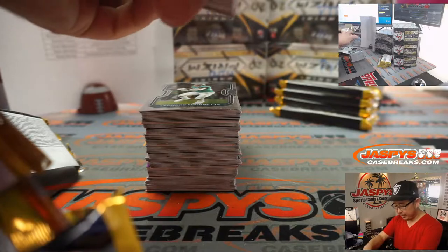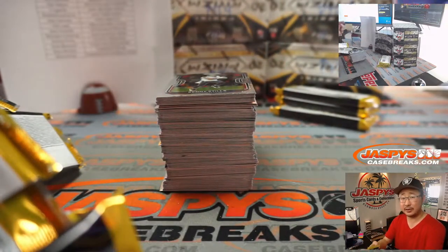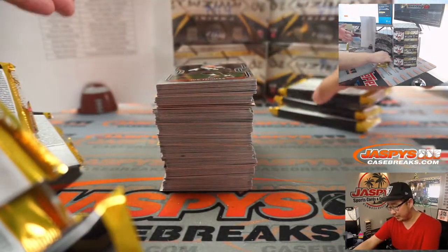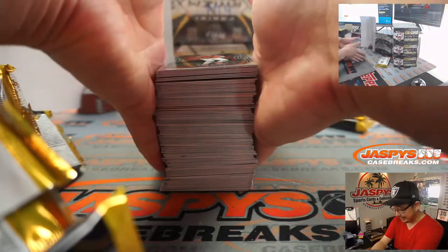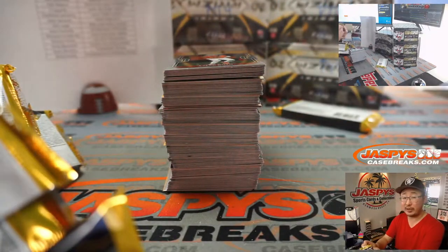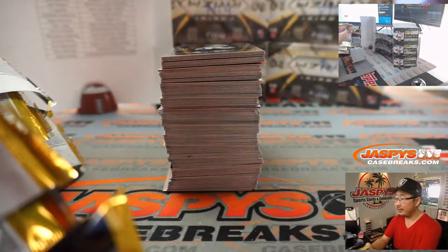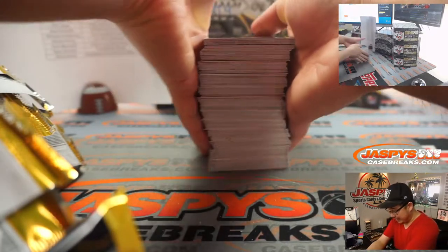I think the other thing we're doing is we're actually sleeving all rookie cards. And obviously, I'll top load Tua's, Burrow's, and Herbert's right away. But all rookies will be sleeved, and most of those rookies will be top-loaded by our shipping team. So just keep that in mind as well.